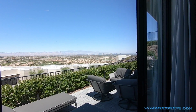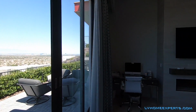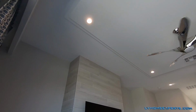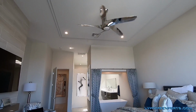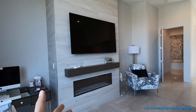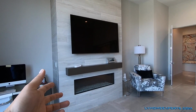Now, the bedroom size in the master bedroom is 17 by 19. Now, here's a sliding glass door. Wake up to the Las Vegas Strip. Again, this is a 36-inch fireplace here, and you have the stack stone, and you got the reverse tray ceiling here, right? And this is a double stack on it. It's 1 inch by 1 inch here. But I noticed what they did in the master bedroom for the AC unit. They just threw a regular can in here. So that was very unique, okay?